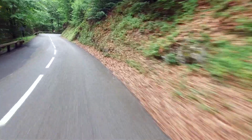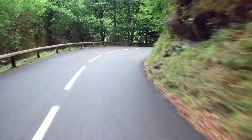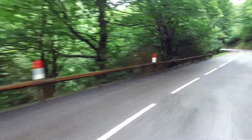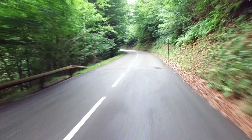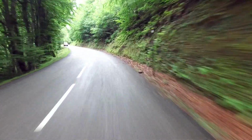You've done the really hard bit. You're coming up to about 2 kilometers to go at this point. It gets a little bit more relaxed. You can ride some of the corners, but again, it's still steep. The camera still isn't really doing it justice. You're in the 9s and 10s here.